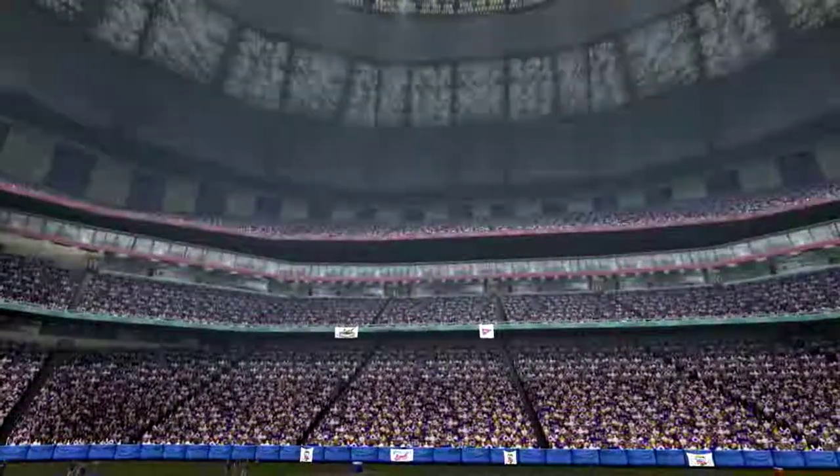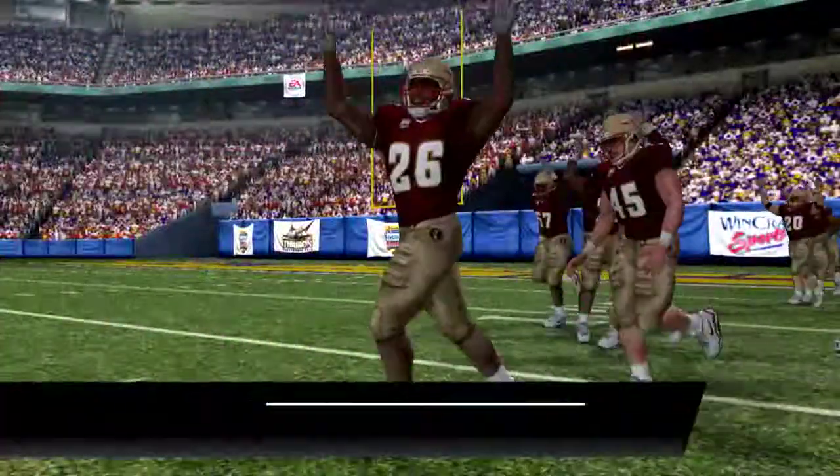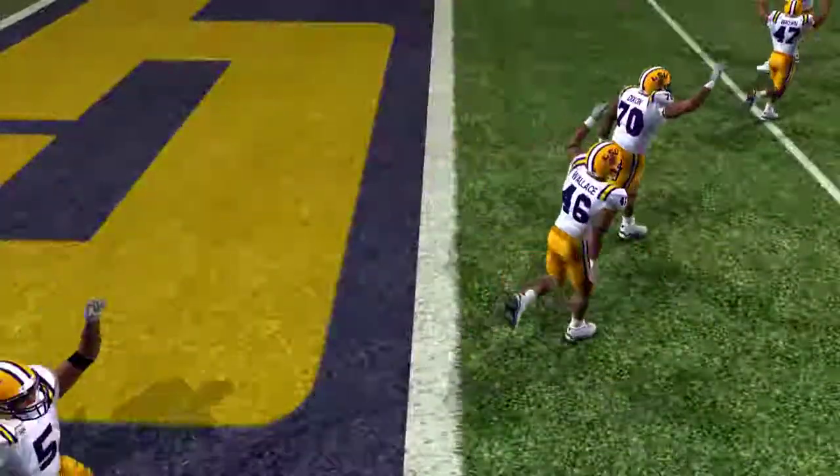This one should be a fun game to watch. Here come the Seminoles. Kirk, how do you see this one? This really looks like a deadlock. This could go to either team.